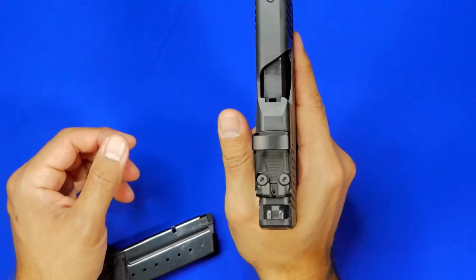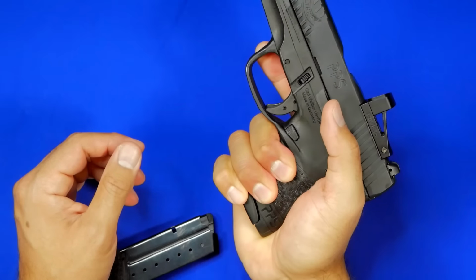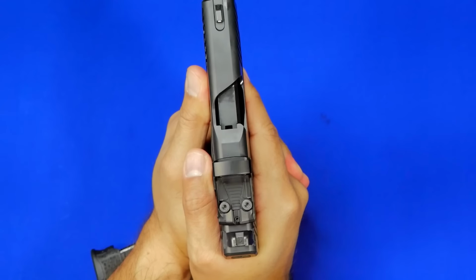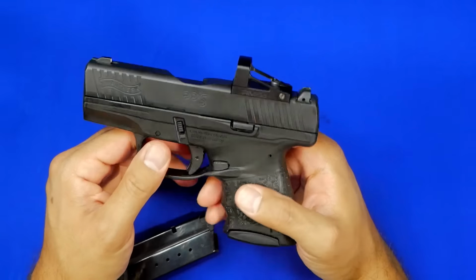Again, it's going to be a 2-fingered grip at the bottom. You might be able to smash your pinky on, depending on the size of your hands. But again, crush it with your support hand, and you should not have any problems whatsoever with this gun.